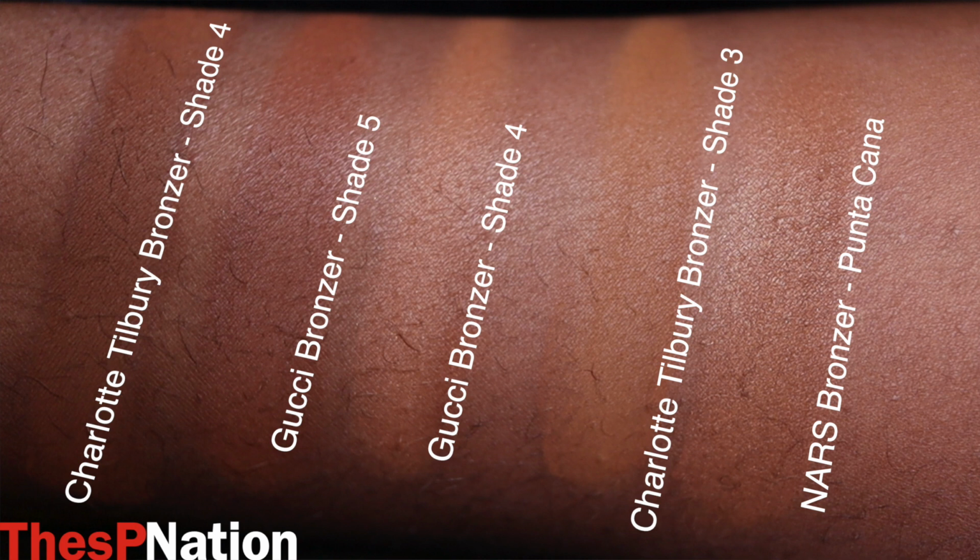However, I would say that shade 3 in the Airbrush bronzer, that is hands down deeper than the other 2 of these, the NARS and the Gucci in shade 4. As it relates to all 5 of these particular bronzer shades, shade 3 and shade 4 from Charlotte Tilbury are actually deeper in tone. And with that said, I really want to cover the price point and the actual amount of product you're receiving.